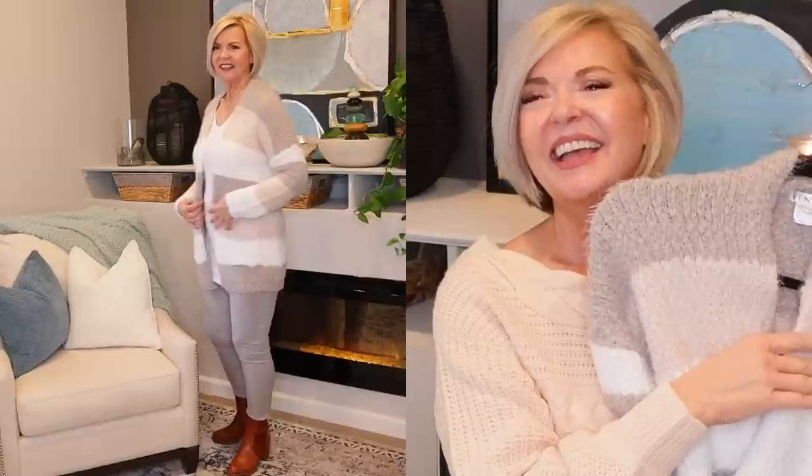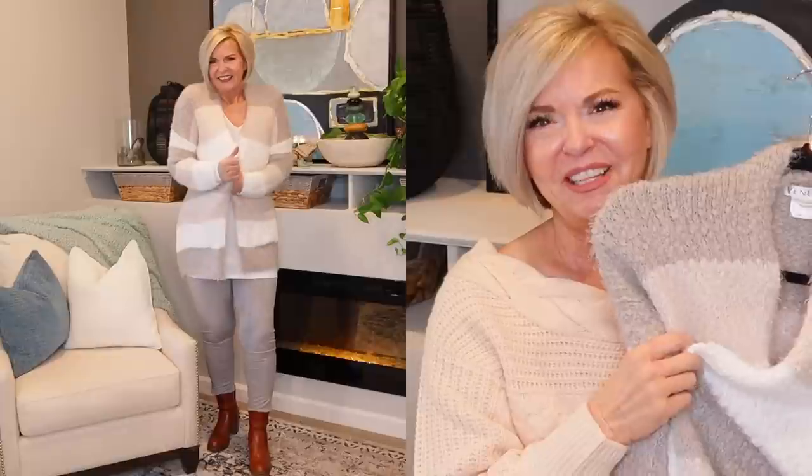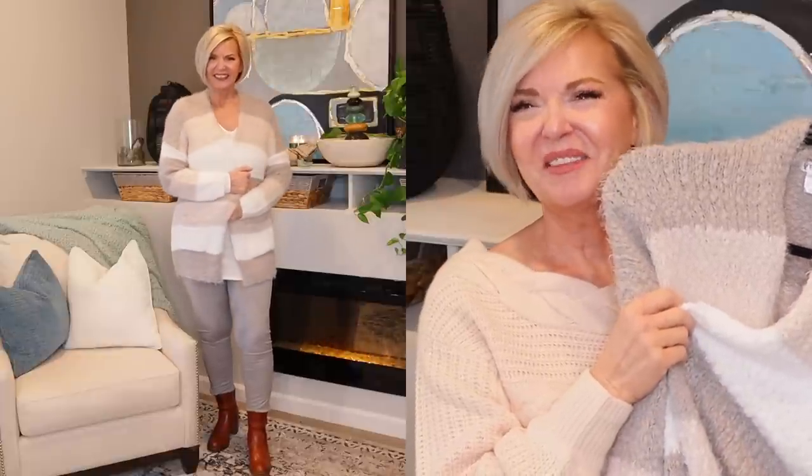It really is one of those sweaters that I put on and oh my gosh, I just want to cuddle up in it. It's cut really nicely, feels very, very comfortable, and has pockets in the front. As cute as this sweater is, and I think it's so stylish, it is so soft and so cozy. That is the thing that you'll notice about it the most.